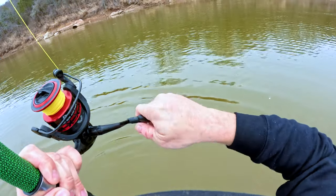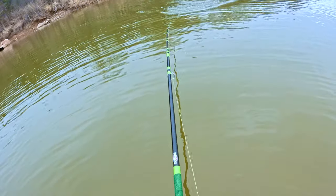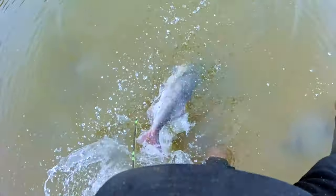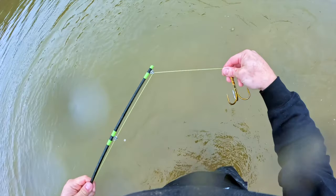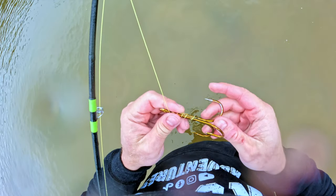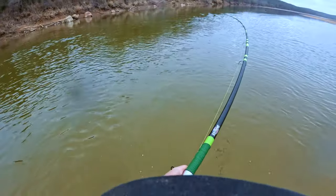Get in here, boy. Why don't you swim this way? Tail hooked. That's why this guy's so feisty. Number five. Get off there. Oh, he took my weight. What a peckerhead. When I was letting him go, he splashed my weight. My dry spell, I had to move back towards Rich. Got him.